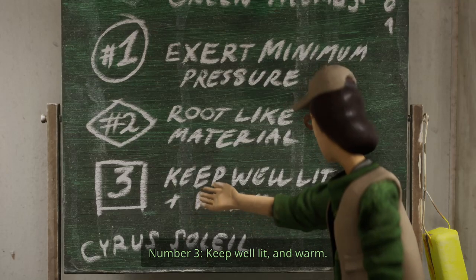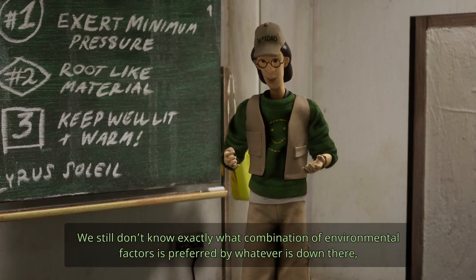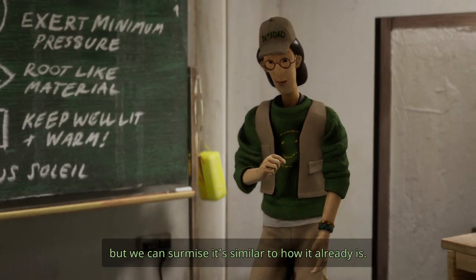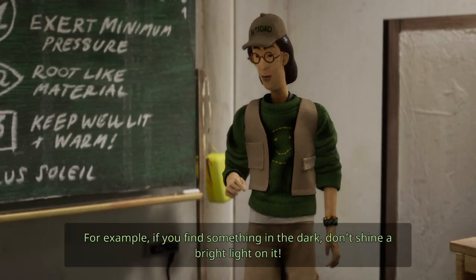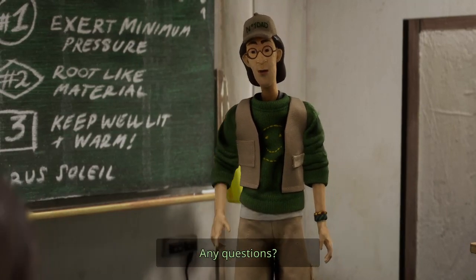Number 3, keep well lit and warm. We still don't know exactly what combinations of environmental factors is preferred by whatever is down there, but we can surmise it's similar to how it already is. For example, if you find something in the dark, don't shine a bright light on it. That's a good tip.